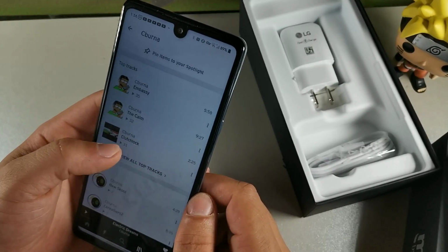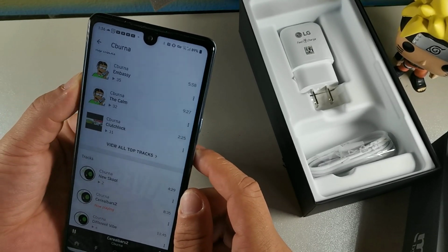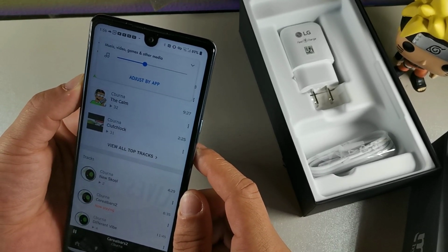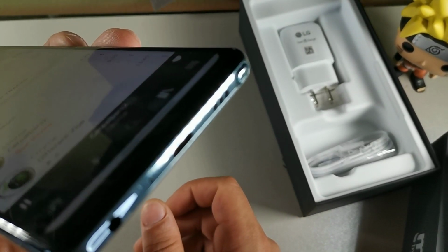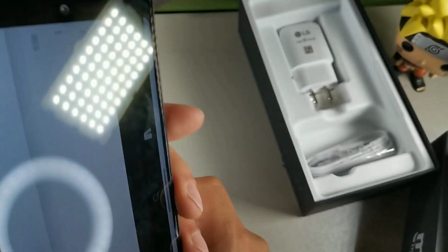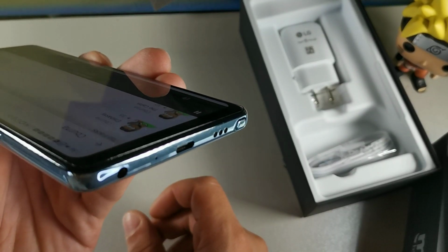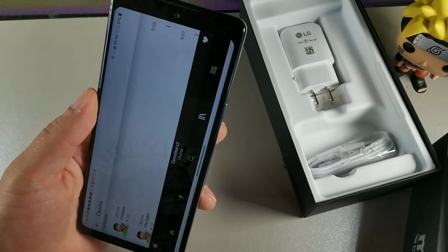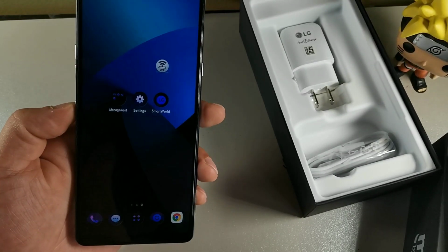But when you play music on here, let me just hear how that sounds. So that's coming from the top and the bottom, and it's not muffled or anything like that. It does sound really good. So I really do like how those speakers sound on here, guys.